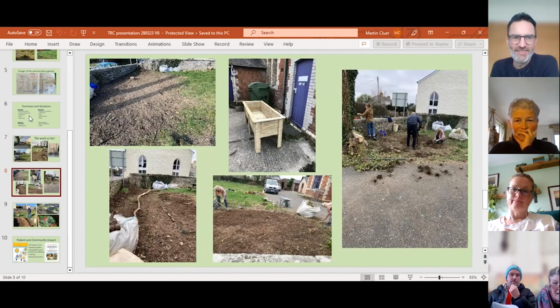So you can see the ground nicely cleared. We've now covered that all in cardboard to try and keep the weeds and brambles from coming back. You've got a raised bed that we bought in, and we hope to use that then as a pattern for other raised beds that we can make on the grounds.